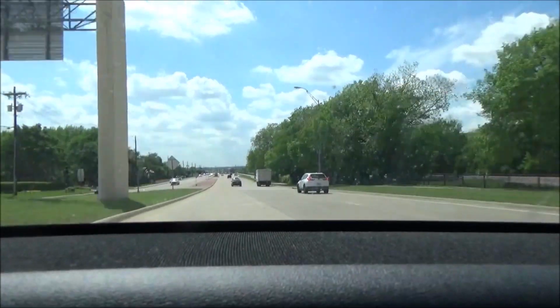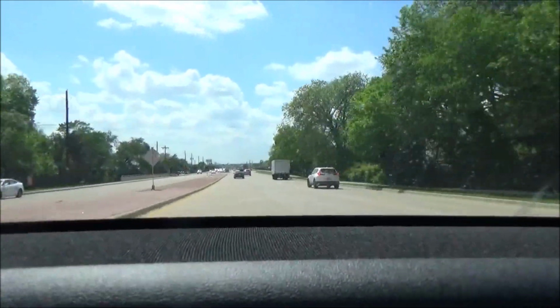All right, get in the left turn. I see it there. We'll U-turn right here. Yep, we're going to U-turn.